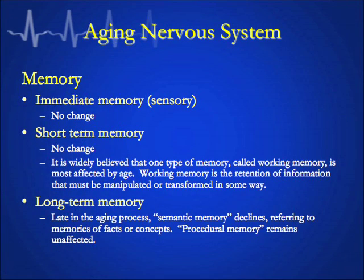Okay, so just briefly, I know we're running out of time. There's no change in memory in terms of sensory. The memory impressions are made whether you're seeing things or hearing things. In short-term memory, there's actually no change. It is believed that one type of memory, which is called working memory, is most affected by age. That's the type of memory where, for example, you hear a phone number and you have to retain that for a while before you can store it in memory. And that's the problem that older patients have.